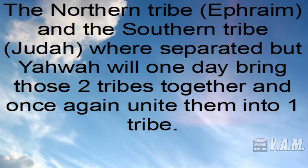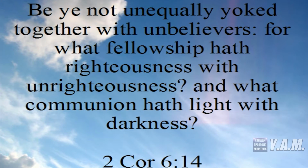What does the Bible in 2 Corinthians chapter 6, verse 14 say? This is the most misquoted scripture in the Bible, by the way. I'll get into this maybe later on. But it says, "Be ye not unequally yoked together with unbelievers. For what fellowship hath righteousness with unrighteousness? And what communion hath light with darkness?"